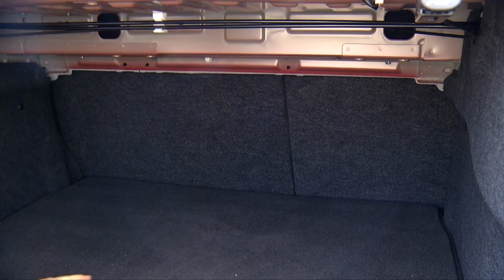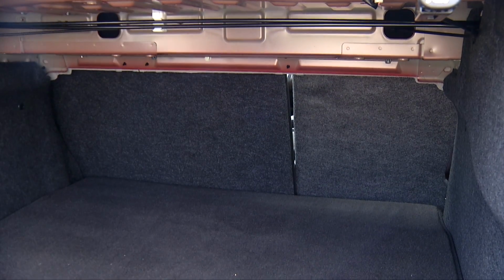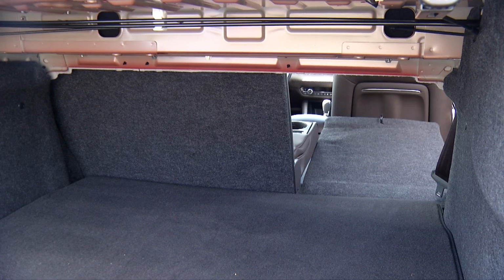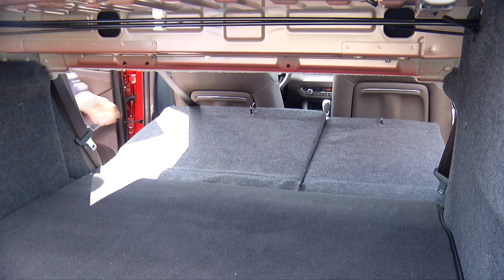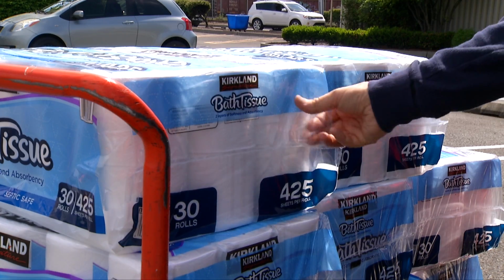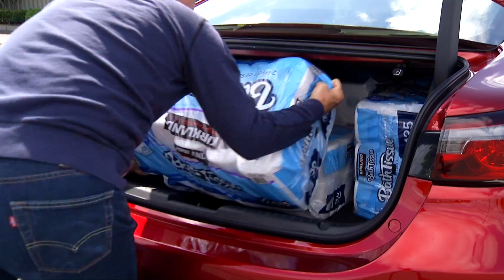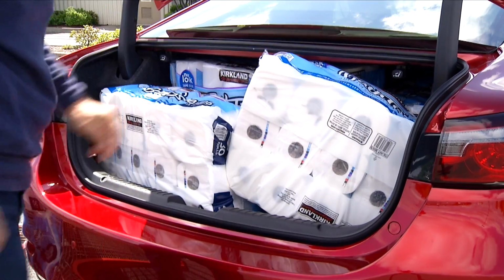Nice that there are releases, but the seat backs don't drop, and it's a deep trunk, so unless you have something long to push it down with, a trip to the back seat is required. It's a little frustrating. I've done this test on the Camry, which takes on 6 packs of the 2-ply, and what do you know, the 6 scores a 6 as well.